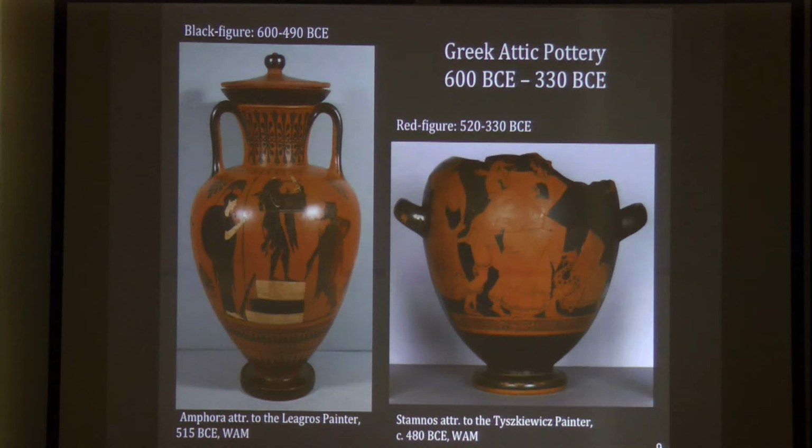Now, some of you probably could give this talk a lot better than I can, but Greek Attic pottery, just in a general overview, represents a period from 600 BCE to 330 BCE, and it's generally divided into 2 major areas, the black figure period and the red figure period. Both of these works are in the Worcester Art Museum's collection, and we were particularly interested in looking at some features on the surface of the red figure vases. So the Stamnos that you see on the right from the Tyszkiewicz painter, which had recently been conserved and asked for loan by the Getty, became really the centerpiece of this original research.